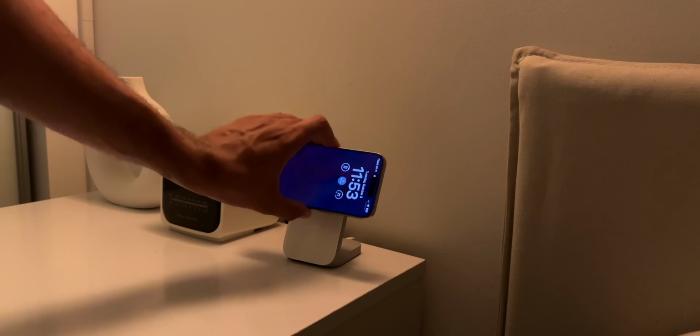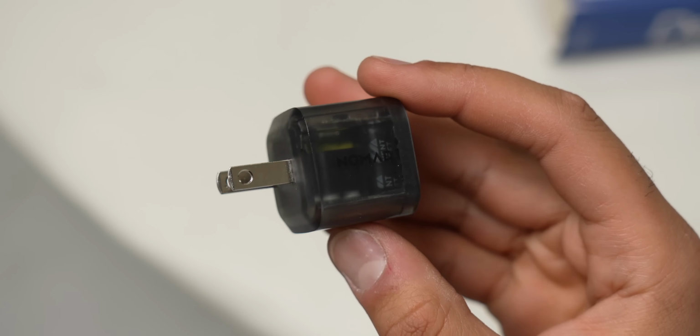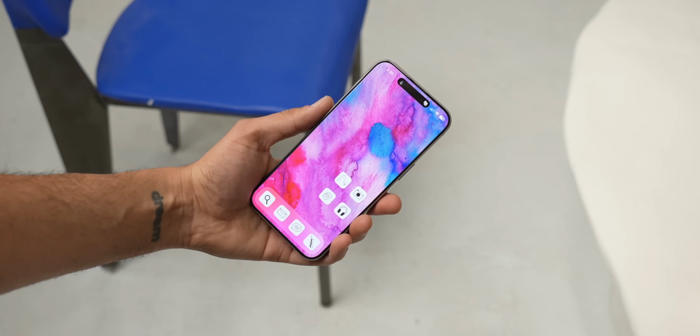I charge up the phone every night using MagSafe and have all those features enabled for slow charging and to enable long-lasting battery life on the device. But for quick charges throughout the day, I have one of these Nomad 30-watt chargers which I use, plug it in USB-C, and that's it. Good to go. Okay, to conclude, the iPhone 15 Pro Max really is incredible.